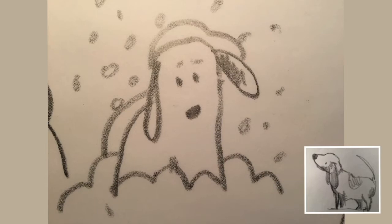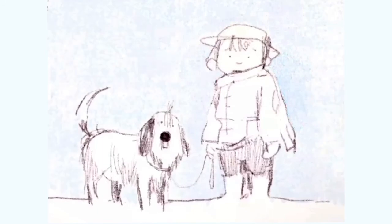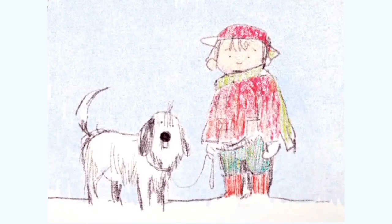What kind of dog would it be? So I've drawn a couple here. And then I drew this figure with a dog. And I really like this very simple approach at this point. I'm going to let you see a little bit about how I added some of the color to the figure. And that was very satisfying. I liked this figure for a long time. I thought about it, had it pinned to my studio wall, but I kept thinking about it, so I kept drawing.